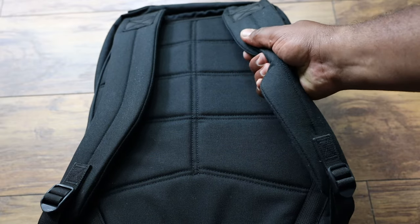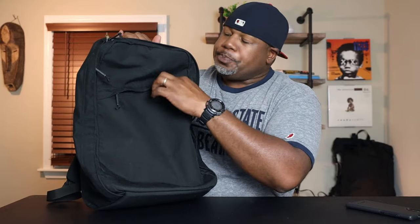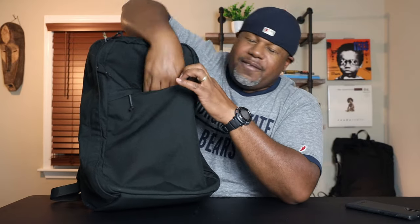And another drawback to this pack is this front pocket. It would be great if they could figure out a different way for this front pocket, but it is what it is. It's kind of a place where I just dump my keys and my wallet when it's not packed out. When this bag is fully packed out, good luck trying to get your hand in this pocket. But that's kind of what it is. It is what it is.